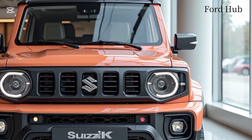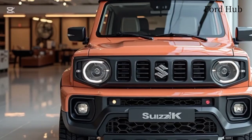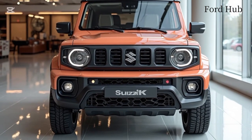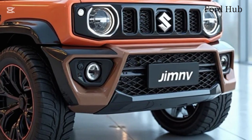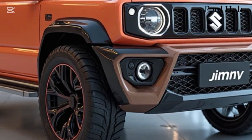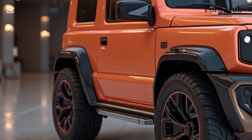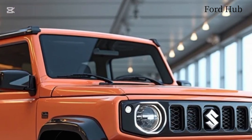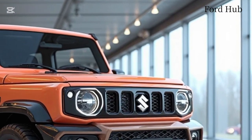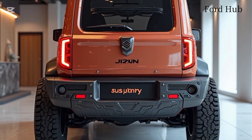One of the biggest new additions is the electric variant, the Jimny EV, which will join the lineup later in 2026. It's powered by a compact electric motor with around 140 horsepower and delivers instant torque, keeping that same adventurous DNA but with zero emissions. The EV version retains the 4x4 system and off-road geometry, proving that even the electric era can be wild, tough, and ready for dirt.